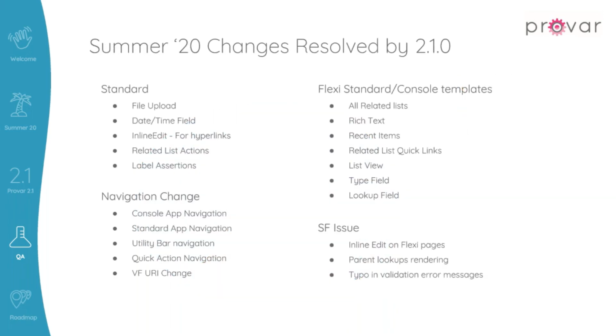Okay, this last slide talks about the changes we have resolved as a part of 2.1.0. This gives you a bit more detail up to the field level and tells you what exactly has been impacted on standard and Flexi templates. Also, there are certain navigation-specific changes on different applications. So I'm not going to go through each and every item on this list, but if you want to take a screenshot, you can.